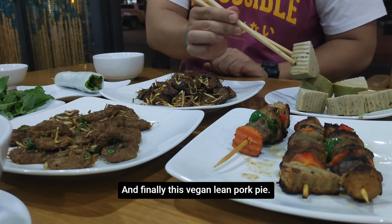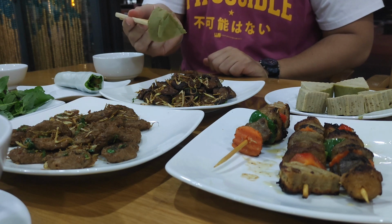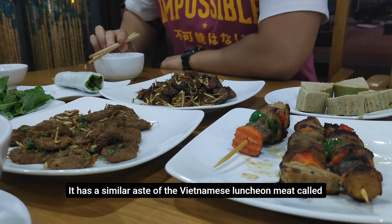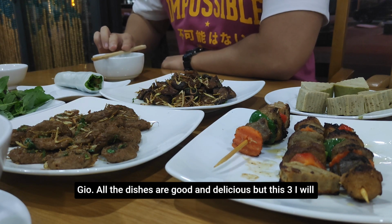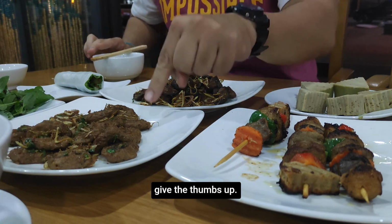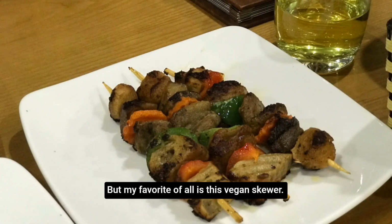And finally, this vegan lean pork pie. It has a similar taste of the Vietnamese lunch meat called zo. All the dishes are good and delicious, but these three I will give the thumbs up. But my favorite of all is this vegan skewer.